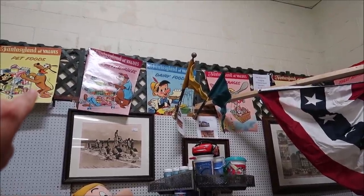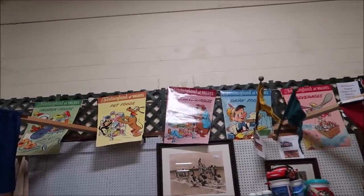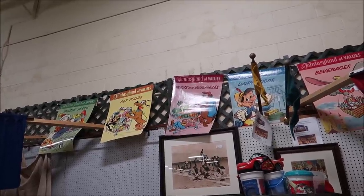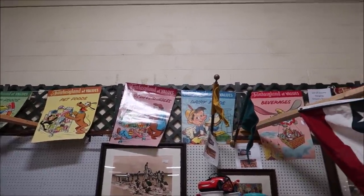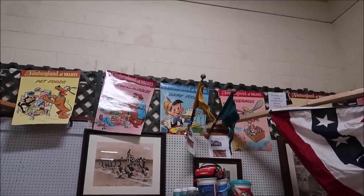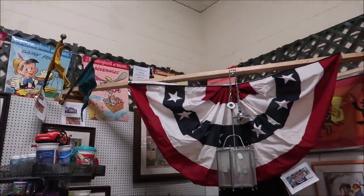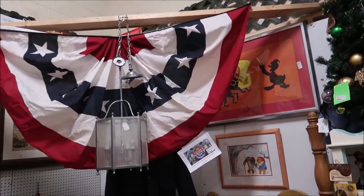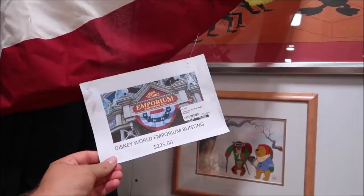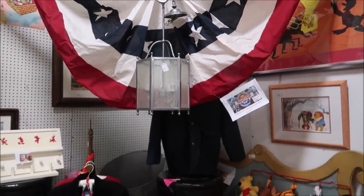A couple more amazing items. They have these grocery store banners, and you can see they have frozen foods, pet foods. The fruits and veggies has a little reflection on it, but it's actually Brer Rabbit and Brer Bear. I think those are really cool. These were hung around different grocery stores, and they're selling it all together as a set for just around $1,200. Another awesome thing is right here. This is a bunting from the Emporium. Like the actual Emporium, look at it hanging right below it. $225 for that. Still, like I said, it's such an amazing piece.